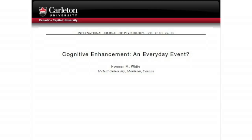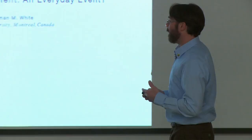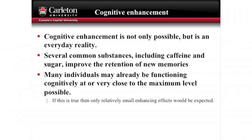So, cognitive enhancement, is it an everyday event? People do things all the time that you can use to remember things for the long term. But we humans have pretty good memories. We're pretty decent at remembering things. So I think how Norman put it is that cognitive enhancement is not only possible, but it is an everyday reality. So we're always remembering things. We have really good memories if you think about it.